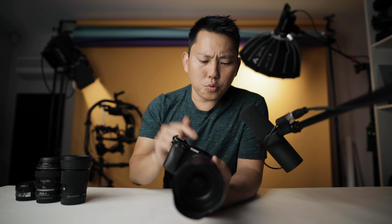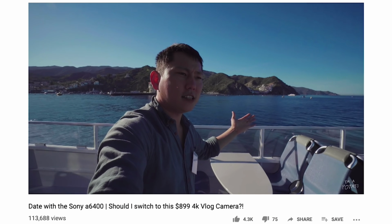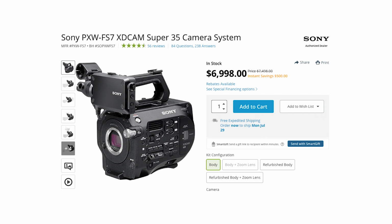They do also have S-Log 3 in here, which is a super flat picture profile, but in this camera, do not touch it because it's an 8-bit codec at 100 megabits per second. To properly utilize S-Log 3 and all the dynamic range and features it has to offer, you really need a serious camera. Like on the Sony FS7, I love shooting in S-Log 3 because you can grade the hell out of it, but on this thing, it's going to fall apart. You're going to have all kinds of artifacts and issues in your image.